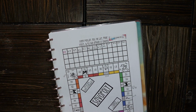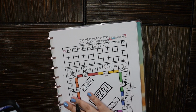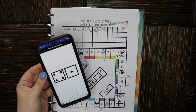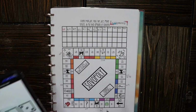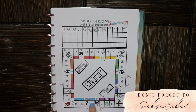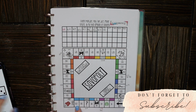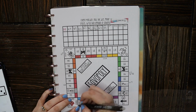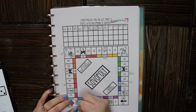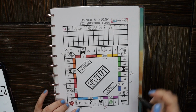Okay, so let's go back to my dice roller and away from my calendar here and roll again for the week of March 9th. So that's 5. We're going to go 5 spaces from where we landed last. 1, 2, 3, 4, 5. So for the second week in March, we are going to save $22. I'm just going to mark that down and put that in here.